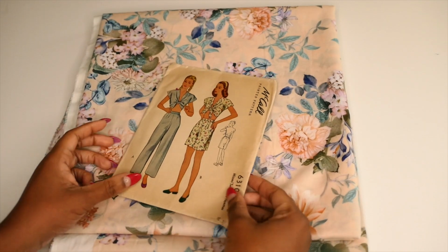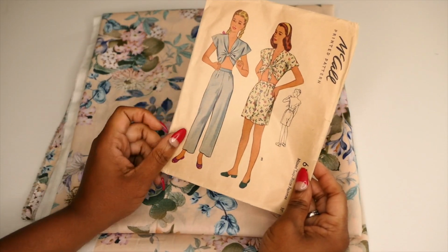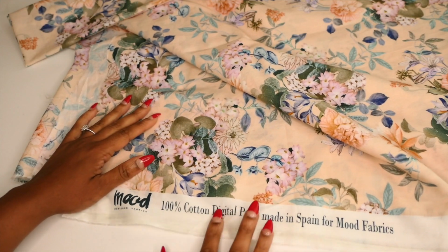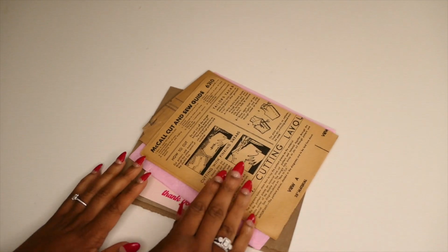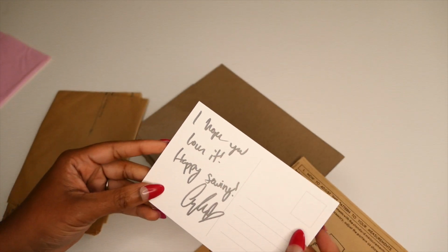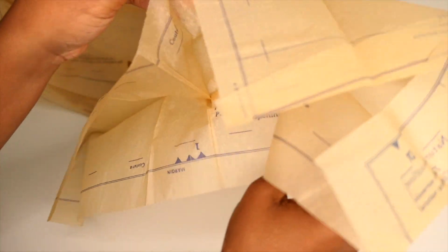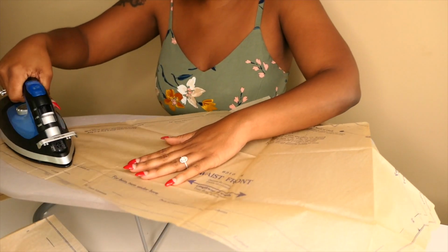So I'm going to be doing view A for the pants. I'm using this really lightweight fabric, so I think it will be fine for the Charleston heat. Like I said, I got this pattern from Angela Clayton, and she includes this really cute handwritten postcard, so adorable. So I'm digging into it, ready to get started.